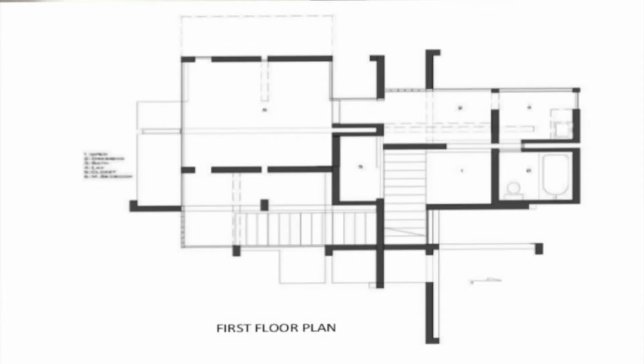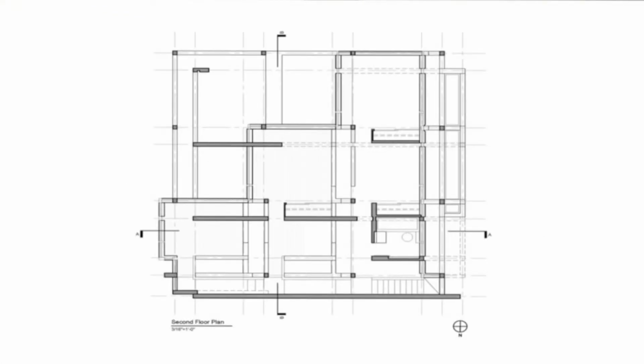So this is the first floor plan of House 2 and the second floor plan of House 2.